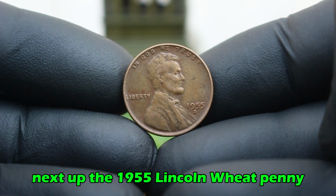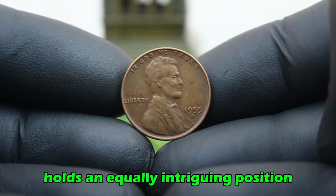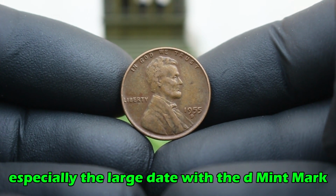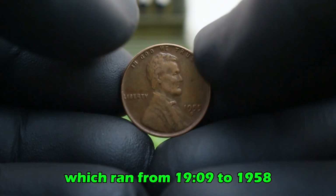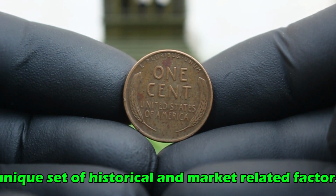Next up, the 1955 Lincoln Wheat Penny holds an equally intriguing position in the world of numismatics, especially the large date with the D mint mark. This coin was part of the Lincoln Wheat cent series, which ran from 1909 to 1958, and it carries its own unique set of historical and market-related factors.